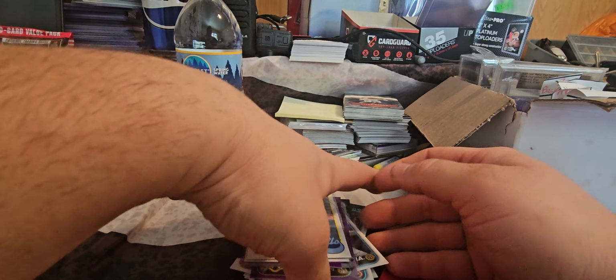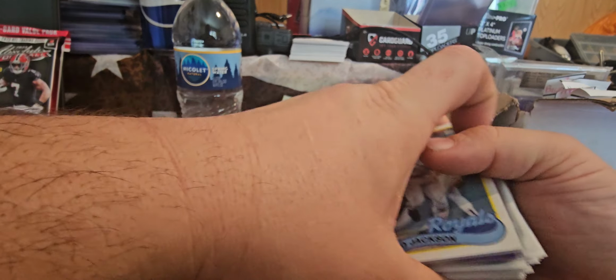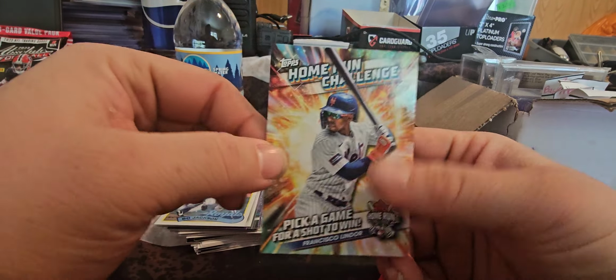Again, for $4.99, not too terrible. Again, I was just picking them up to see what's in them. So I'll have to look more into this one.